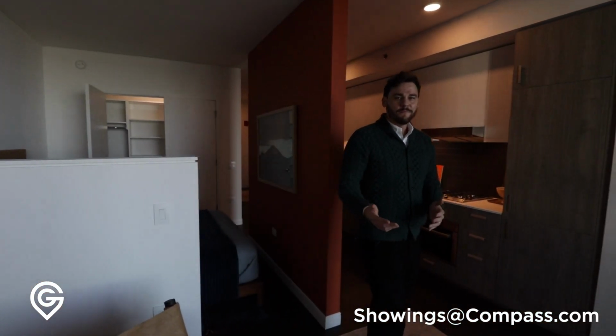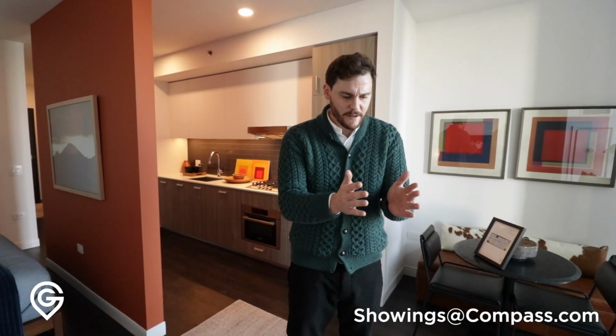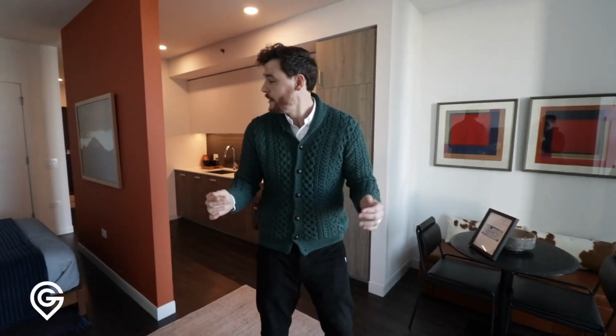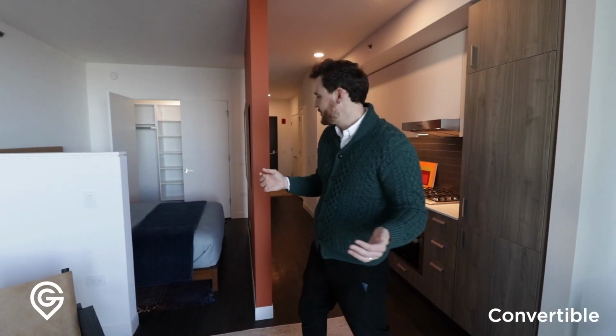So one of the most common questions I get is, what's a convertible? People are moving from different places. They see studios, they see one bedrooms, and then smack dab in the middle, you have these junior one bedrooms and convertibles. Well, this is it. It's a one bedroom without a wall. It's basically the easiest way to describe it.